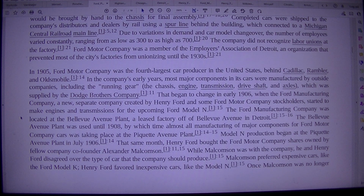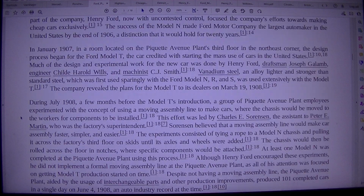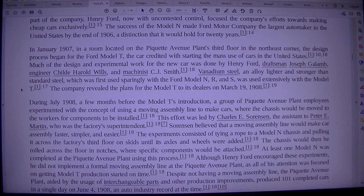Once Malcolmson was no longer part of the company, Henry Ford, now with uncontested control, focused the company's efforts towards making cheap cars exclusively. The success of the Model N made Ford Motor Company the largest automaker in the United States by the end of 1906, a distinction that it would hold for 20 years.